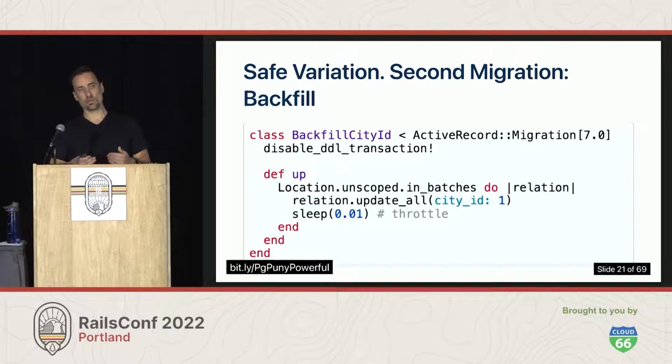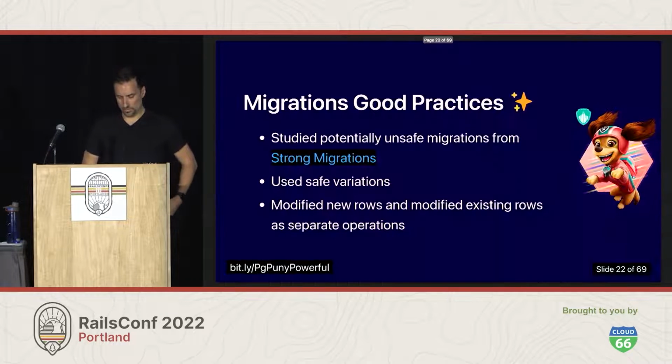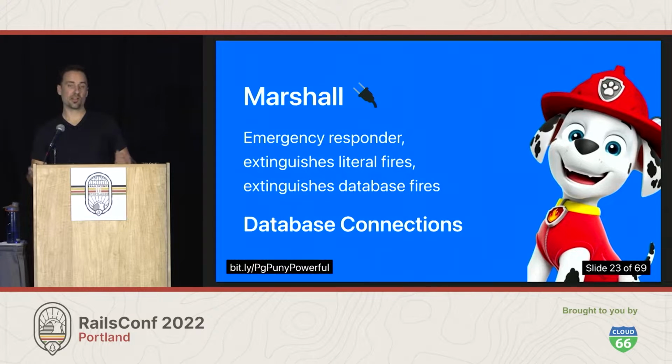And then instead of trying to update all of the location rows at once, we're gonna update batches of the location rows. And we can also throttle this with sleep. And so this would be safe to do, and it would update batches of rows at a time so that all of the rows then had that data in place for that new column. So some good practices. There's a lot more than this. These are just 2 I chose that may be things you might run into. Liberty studied potentially unsafe migrations from the strong migrations gem and used safe variations, and generally took the approach of trying to modify new rows as a separate operation from modifying existing rows. So next section, Marshall.